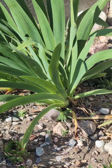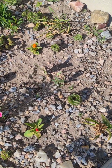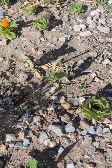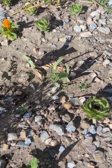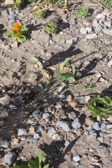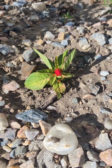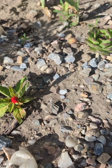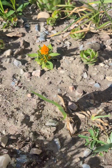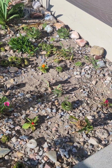And these irises I brought from our previous house, along with these ones. But these ones were not happy because I planted them too deep. Turns out you can't plant irises very deep or they don't do very well. I also put a couple of other color pops in this little garden to see how they do. This garden does not get a whole lot of water because it's right next to my house.